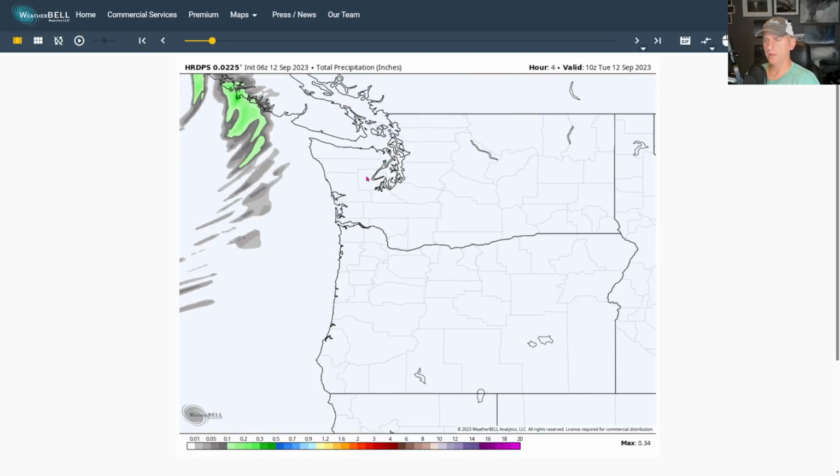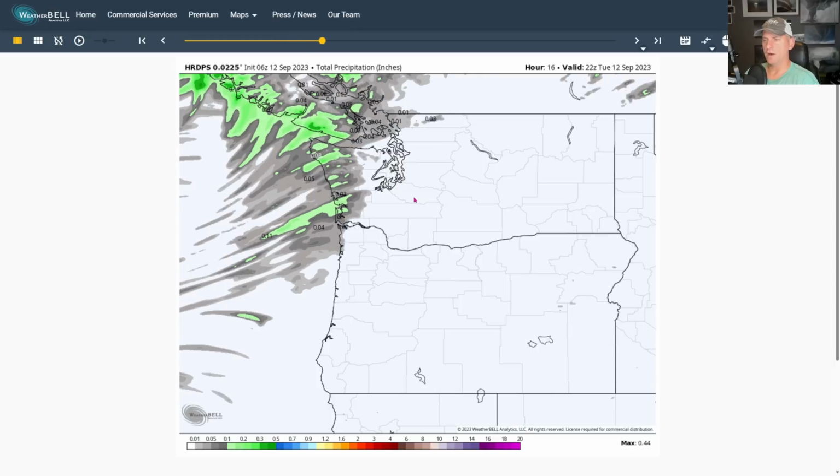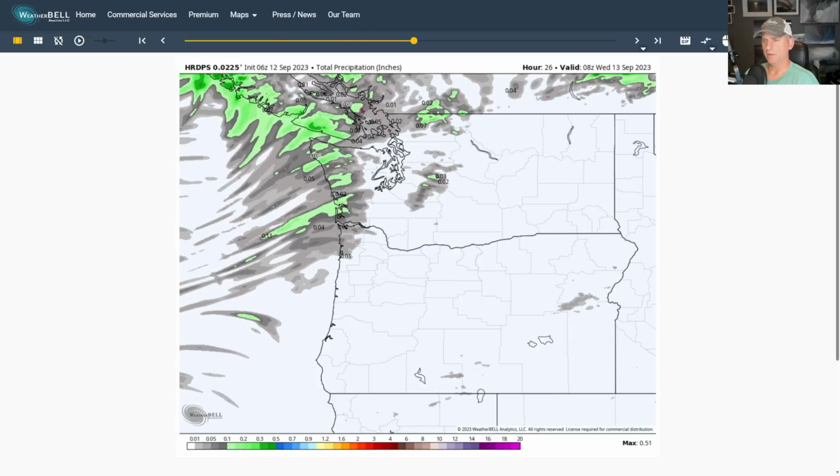Here's the high resolution Canadian model. It's not too far out from what the NAM was showing, I don't believe. Yeah, not too much. Nothing too impressive here showing up, but the clouds are definitely moving over the area and cooling us down from where we were this weekend.